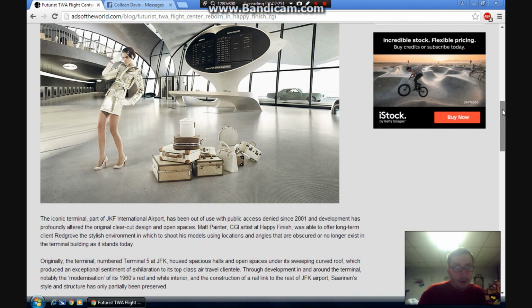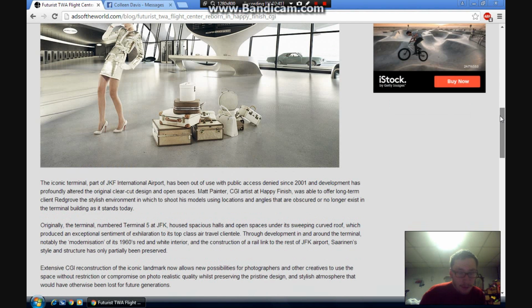Okay, notate the modernness of its 1960s red and white interior. Construction of a rail link to rest of JFK Airport's Saarinen style and structure has only partially been preserved.